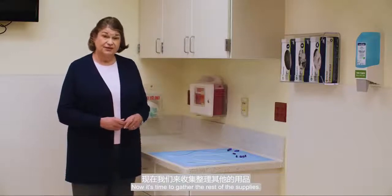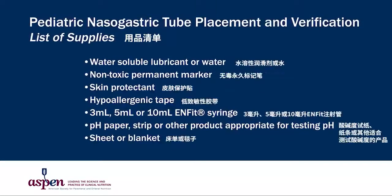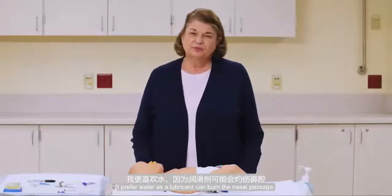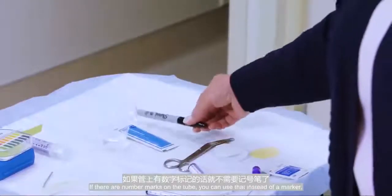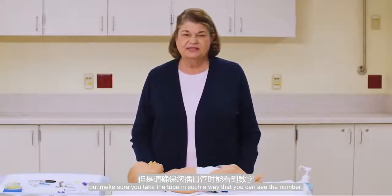Now it's time to gather the rest of the supplies. The first item you will need is water-soluble lubricant or water. I prefer water as the lubricant can burn the nasal passage. A non-toxic permanent marker. If there are number marks on the tube, you can use that instead of a marker, but make sure you tape the tube in such a way that you can see the number.